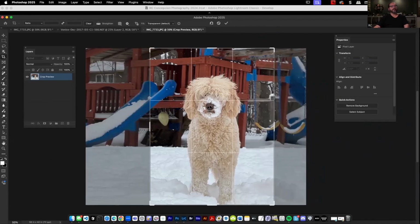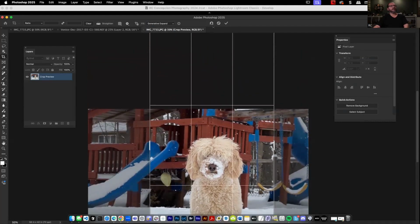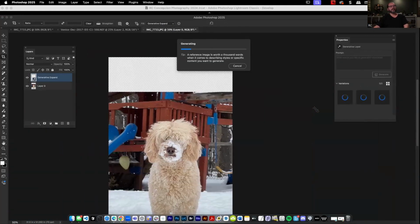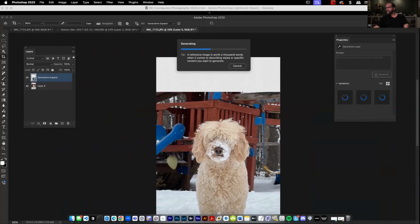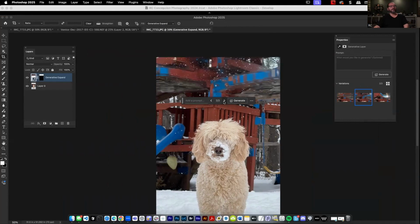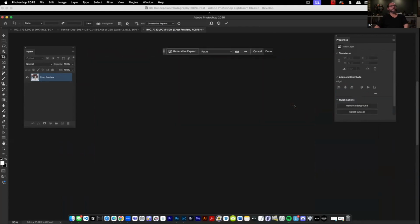And while we're inside of here, you see right here at the very top where it says fill with transparent. A lot of the times I'll set this with generative expand, and then I'll drag this up like so. Hit the enter key. Let's see what happens. There's option one, option two, option three. Now, I'm going to keep option one, right?